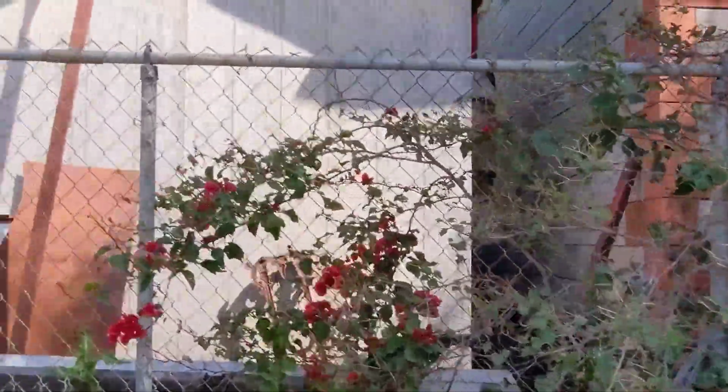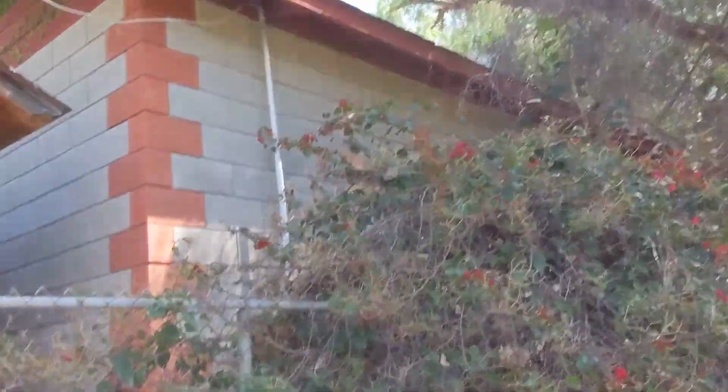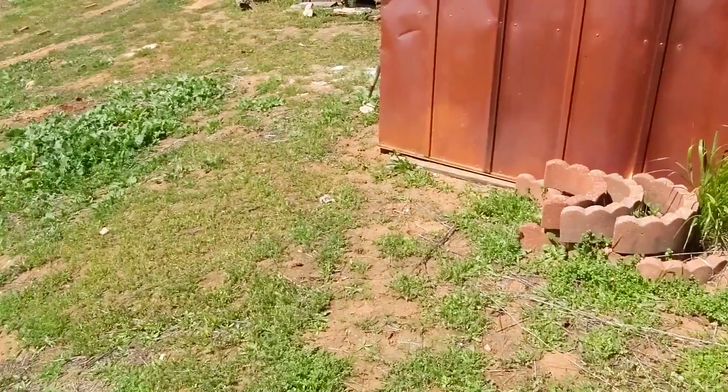I'm going to come out here during the week. We talked to our neighbor over there, and he said this guy's usually out during the weekdays in his shed here, so I might toss a couple little pebbles at his window and see if I can get a hold of him.